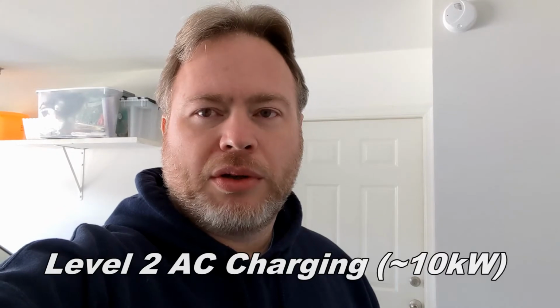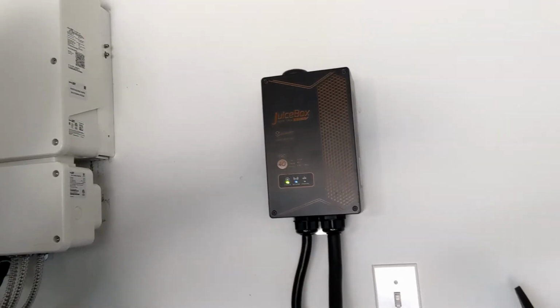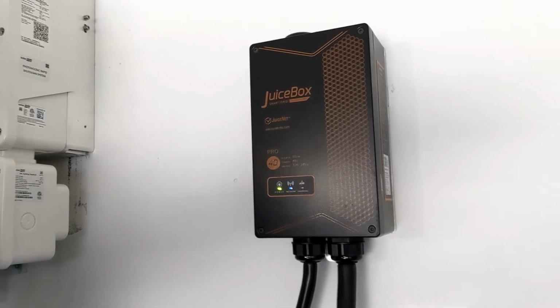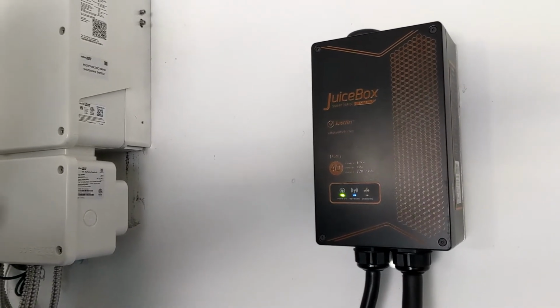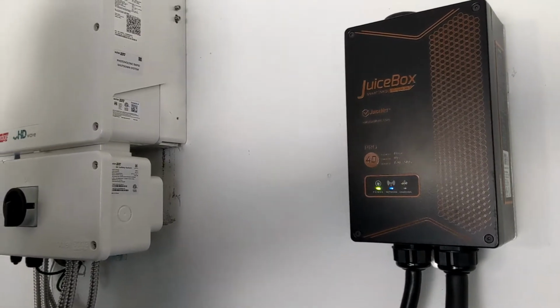All right, well, we've seen a Tesla Supercharger, so let's see what something in your home would probably look like. So we're going to be looking at a level 2 AC charger for your home. So this unit is a JuiceBox, 40 amp, level 2 electric vehicle charger. I've been using it for about 3 years. It pulls 240 volts at 40 amps. So it generates about 10 kilowatts of power. So let's see what that looks like plugging up to the car.